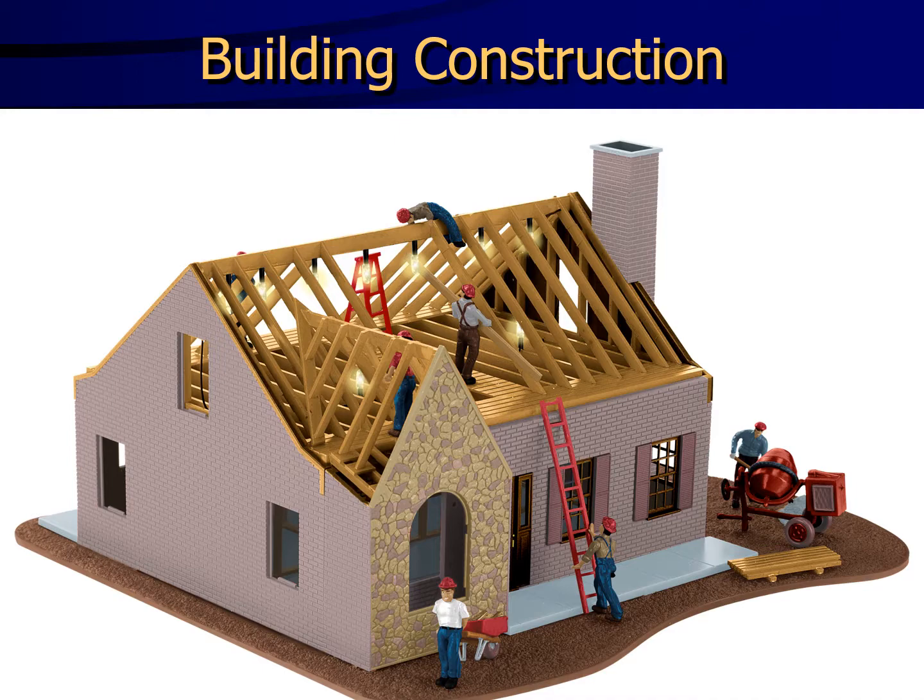Do be aware that building construction is one of those things that if you don't know it well, it's going to put you in a very bad spot. And that spot could get you killed. So you need to pay really good attention to building construction.